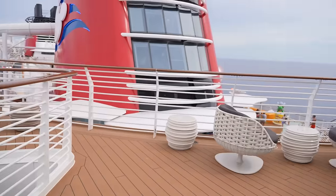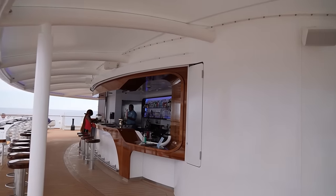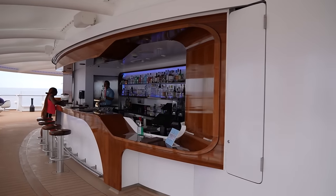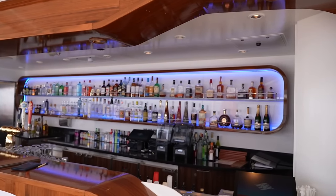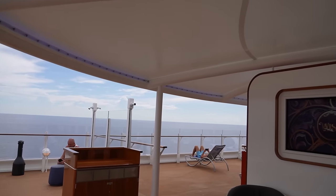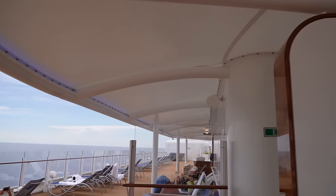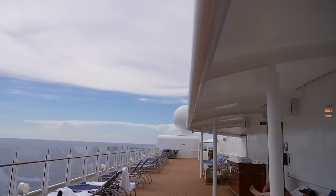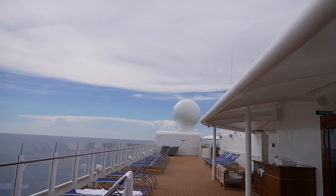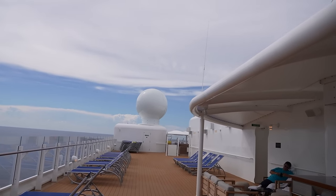Nice. And then as we turn around, there is a bar right here. What's the name of this bar? This is Currents. Yeah, looks like it's a full bar. This bar does not have the coffee machine at it like some of the other ones do though. And then if we continue around towards the front of the ship, we're heading towards the very last pool. This is the very last pool that we haven't seen in this tour, at the forward bow end of the ship, just past the radar domes here.